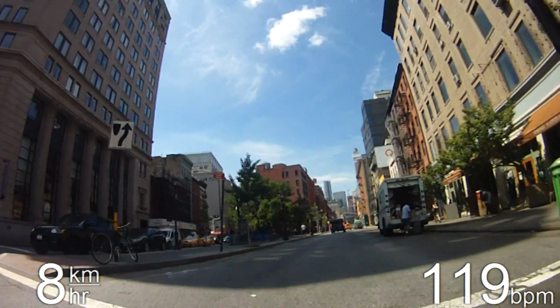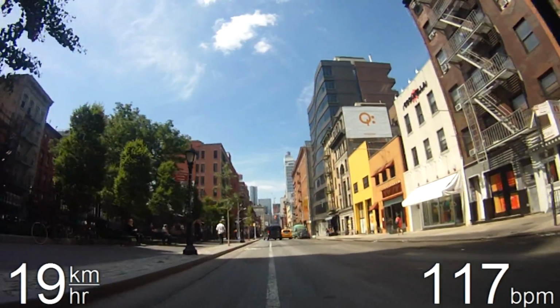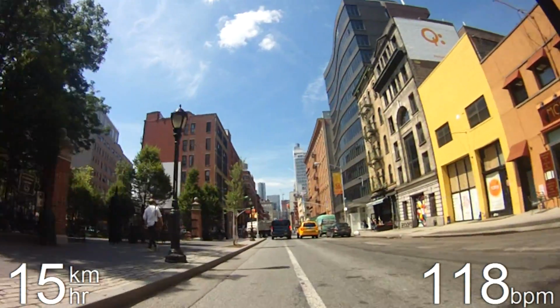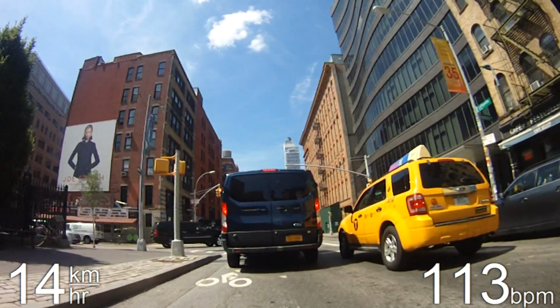Sorry about that, I actually made a wrong turn. I was supposed to turn right when I got to Lafayette Street. But from here it should be pretty much straight for quite a distance at least.